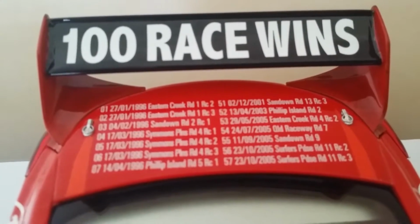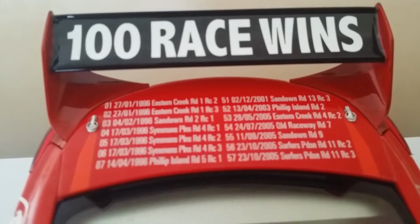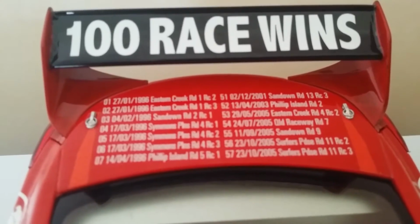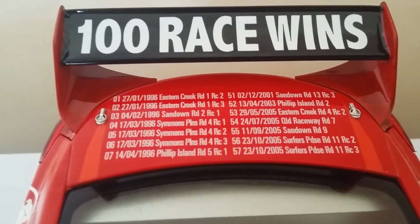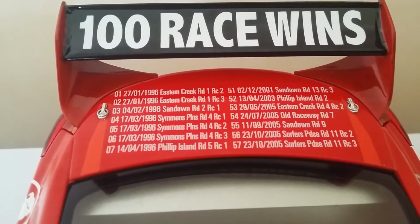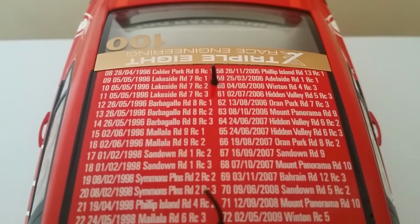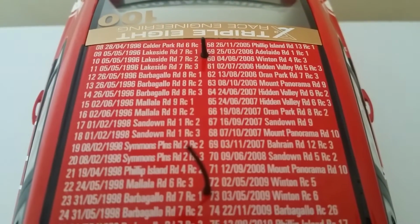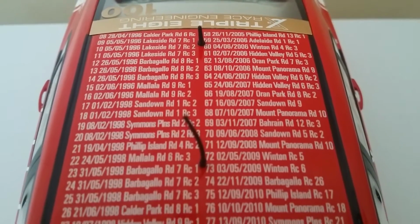And Craig Lowndes' first race was on the 27th of January 1996 at Eastern Creek. It was round 1, race 2. And Craig Lowndes' first Bathurst win was on the 8th of October 2006, Mount Panorama, round 9.